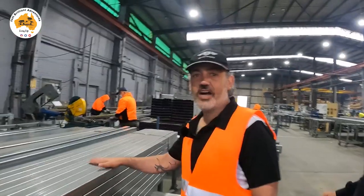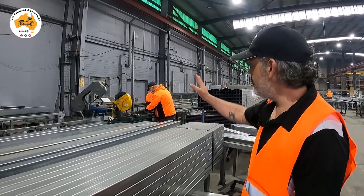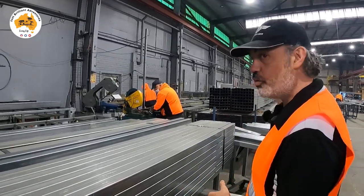The first part is the chassis department, where we do our chassis. Primarily we do our off-road vans here. So I'll take you through each section. All the steel that comes in here is Australian steel, no imports. In this section over here, they're getting the order for any particular van and they're cutting it to size, getting prepped for the welding section.